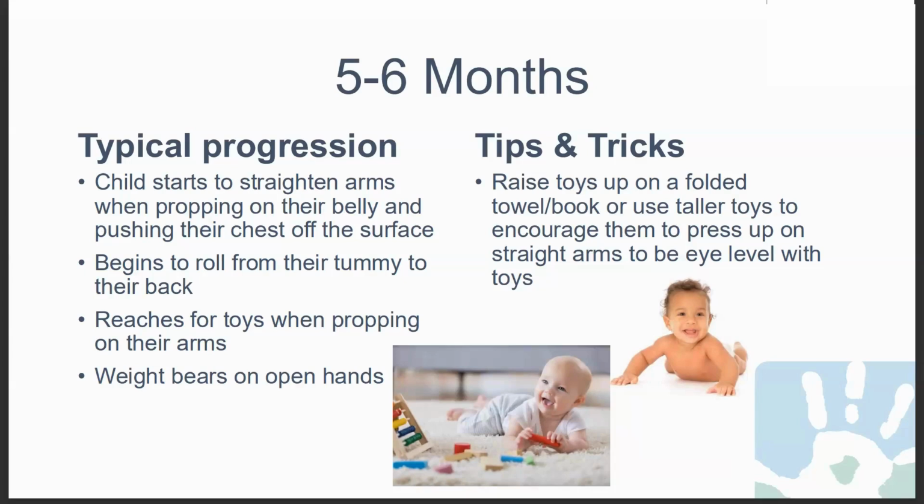Some tips and tricks for working on tummy time at 5 to 6 months include raising toys up on a folded towel or putting them on a book, or using taller toys to encourage them to press up on straight arms and to be eye level with the toys.